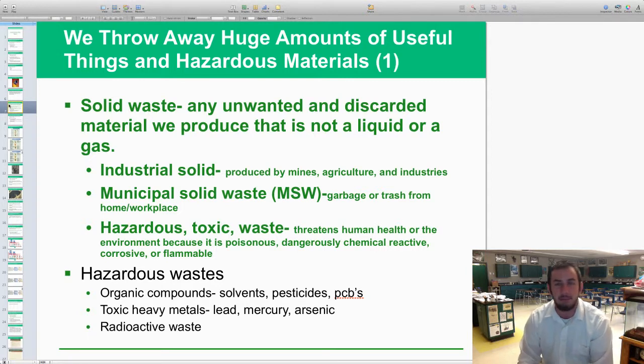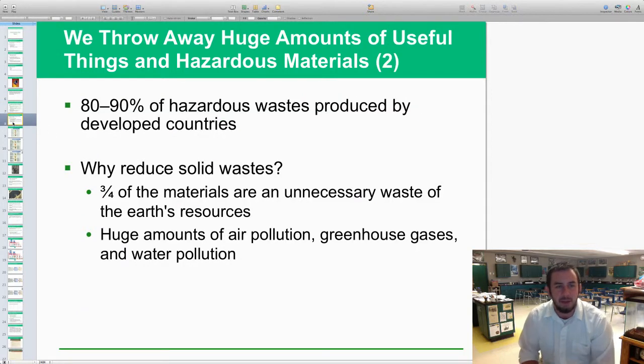Toxic heavy metals, lead, mercury, arsenic. Then also radioactive waste that can be a problem as well. So those are all of our hazardous waste, and that's what solid waste looks like, broken down into three categories. We throw away 80 to 90% of hazardous waste produced by developed countries. So 80-90% of all hazardous waste is happening because of us.